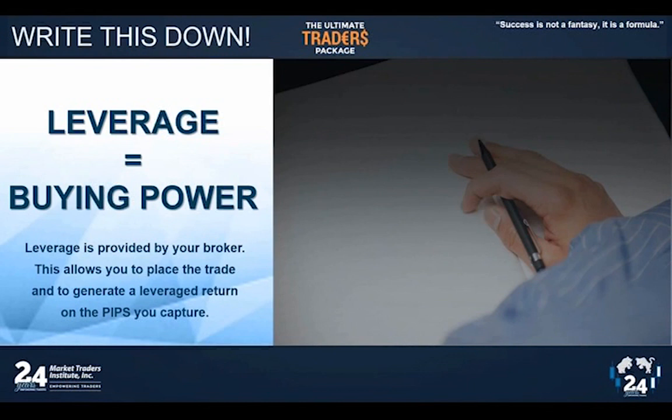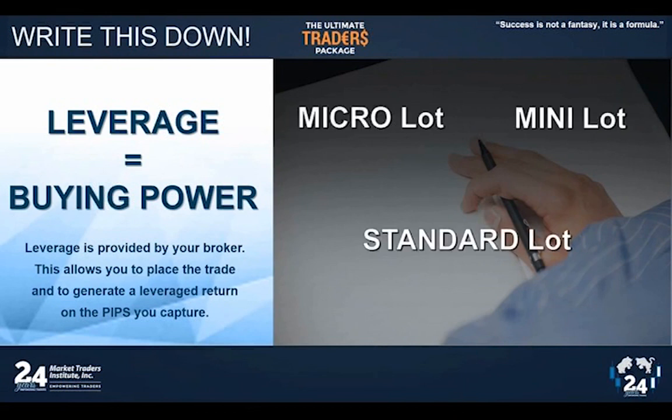Now, this leverage is going to be provided to you by your broker. It's going to allow you to place the trade and generate a leveraged return on the pips that you capture. Here in the United States, we trade at a 50-to-1 leverage. If you're outside the United States, ask your broker. It could be 100-to-1, it could be 400-to-1. But here in the United States, we trade at a 50-to-1 leverage. All that simply means is that if we were to invest $20 into a trade, because of that 50-to-1 leverage, our investment's going to act like it's $1,000.